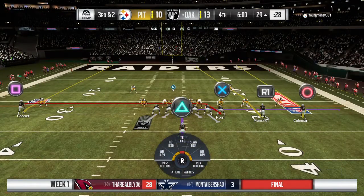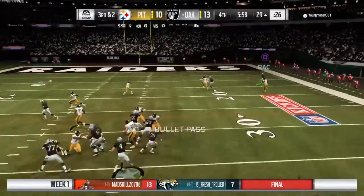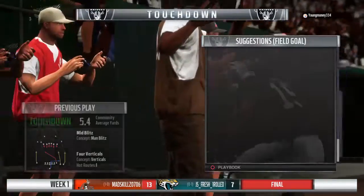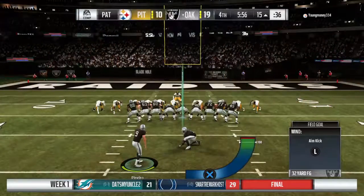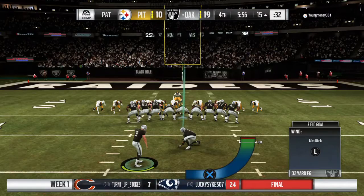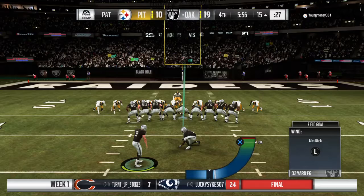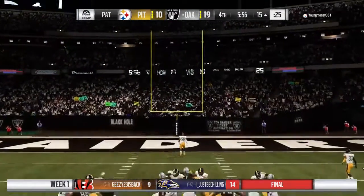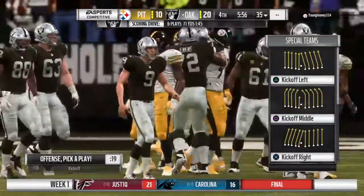That's up. Now Carr. He finds Coleman. And he is in. Touchdown, Raiders. Corey Coleman, 29 yards. And the Raiders add on to their lead. Point after, right down the middle. And his guys will take a 10-point lead.